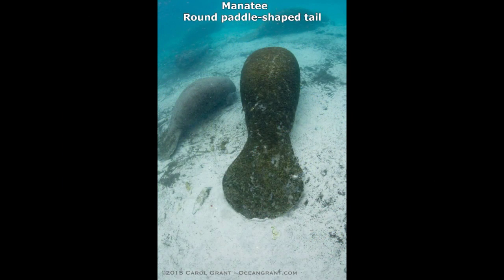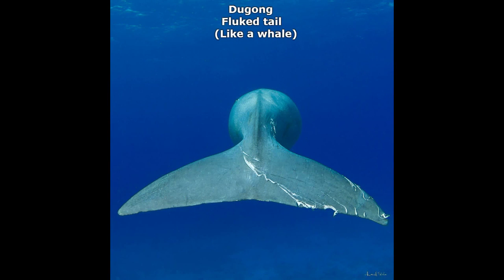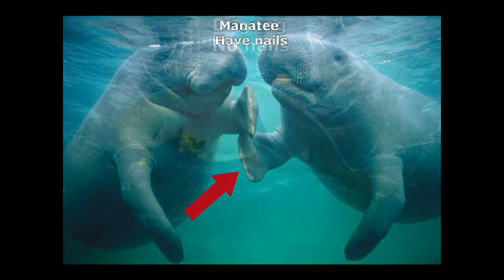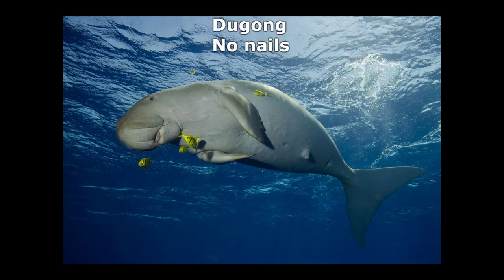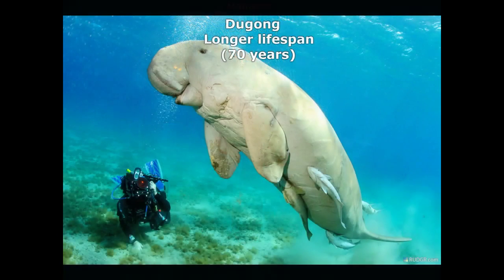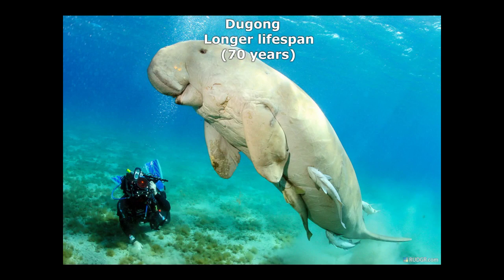The manatee has a round paddle-shaped tail, like the one seen in the picture, and the dugong has a fluke tail, like a whale, like the one seen in the picture as well. Manatees have nails, and dugongs do not have nails. Manatees have a shorter lifespan of 30 years, and the dugong has a longer lifespan of 70 years, so more than double.